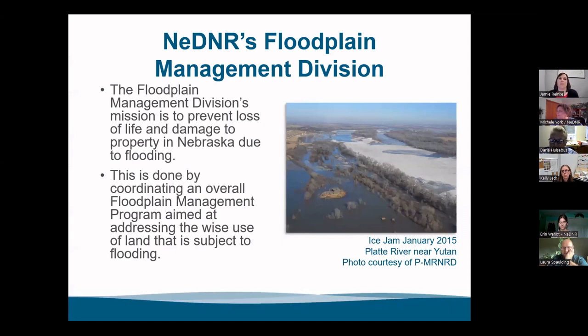Just as a recap, the Floodplain Management Division is housed in the Department of Natural Resources. Our mission is to prevent the loss of life and damage to property in Nebraska due to flooding. We do this by coordinating an overall program that's aimed at addressing the wise use of land that is subject to flooding.